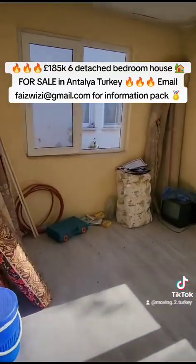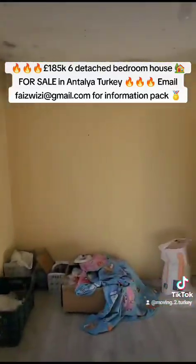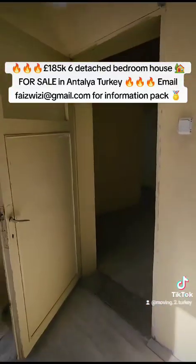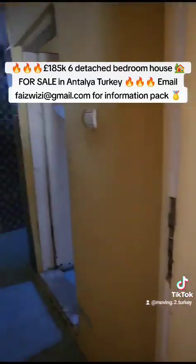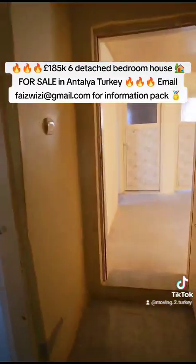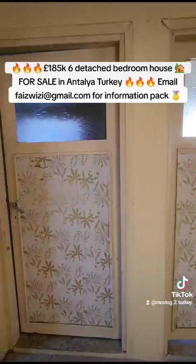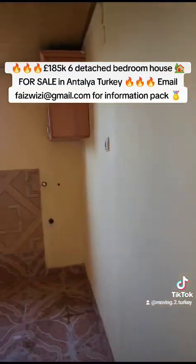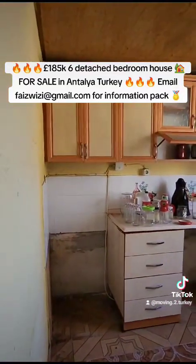This is the other bedroom or living room, depends how you want to use it. And then there is a shower and toilet there. But for a long time they didn't use this. It would need a renovation inside if you want to keep it as it is. But it could be made really very nice after renovation. A very nice house it could be.